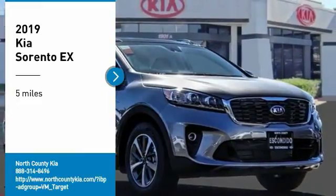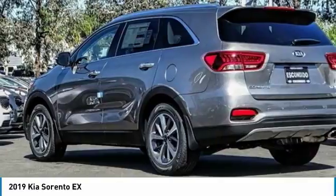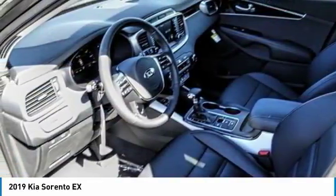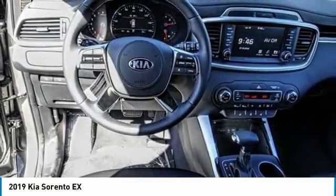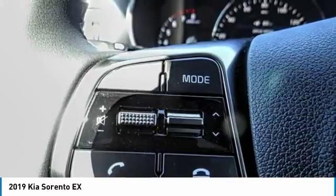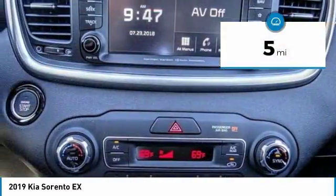Stop by and take a look at the 2019 Sorento. The Kia Sorento is a comfortable riding, powerful, compact SUV loaded with impressive standard features. Take one look at its stylish, sleek design and you'll want to cross over to a Sorento. This vehicle has less than 100 miles. Here are some of this vehicle's great options.